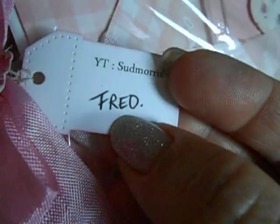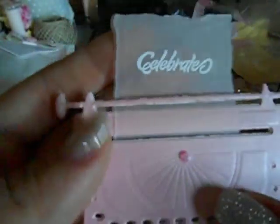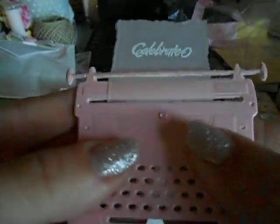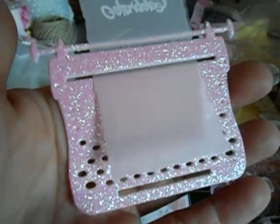Sud Morris, who is Fred. Hi, Fred. This is her tag. Let's dive in. Okay. This was super cute, too. Oh, my gosh. Look at this. That is so uber stinking cute. I love it. Love it. And she made it super thick. So she put like 4 or 5 layers. Look at that. It's all glittery in the back. Oh, you go, girl. And how super thoughtful, because she made extras.